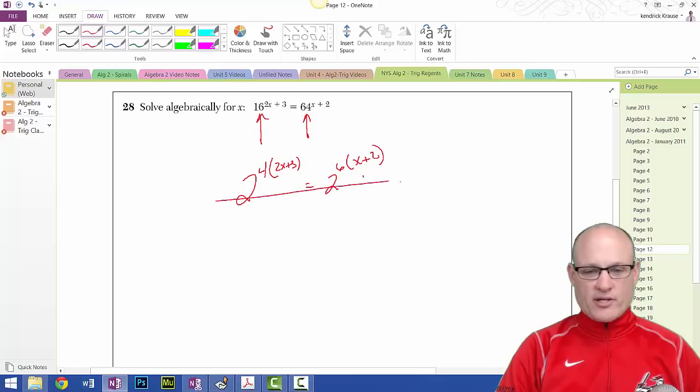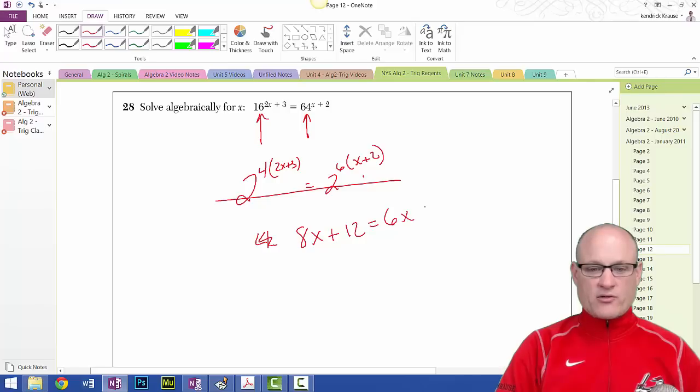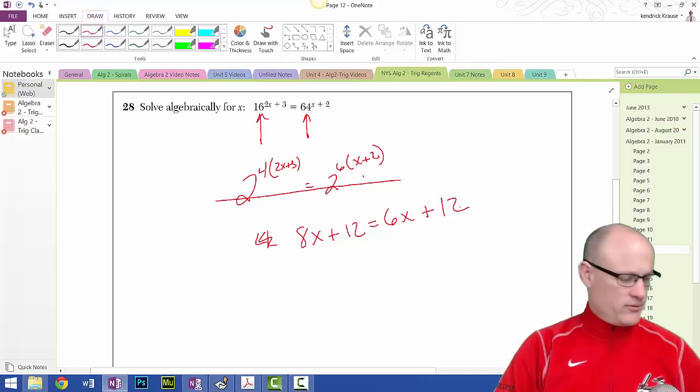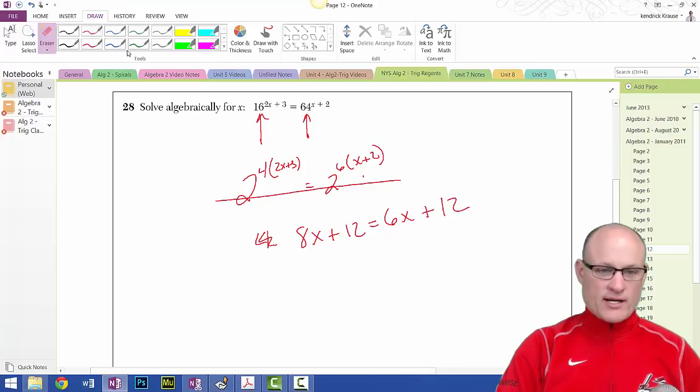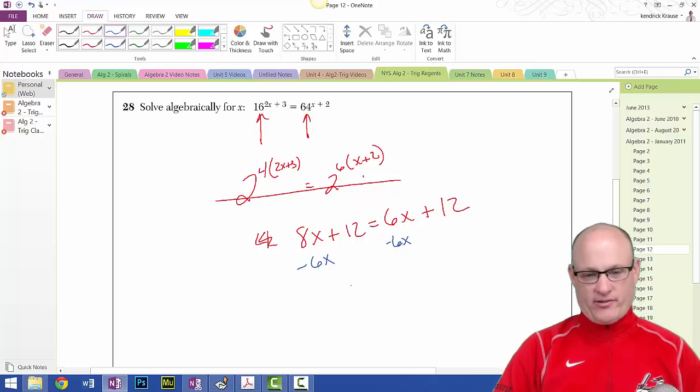So once the bases are the same, I can wipe those out and set the exponents equal to each other. Let's just distribute now. 8x plus 12 equals 6x plus 12. Well, this is an annoying question. I forgot how annoying this question was. Let's not subtract 12 from both sides because you're going to be really messed up. Let's just do this. I'm going to subtract 6x. I hated this question. 2x plus 12 equals 12.